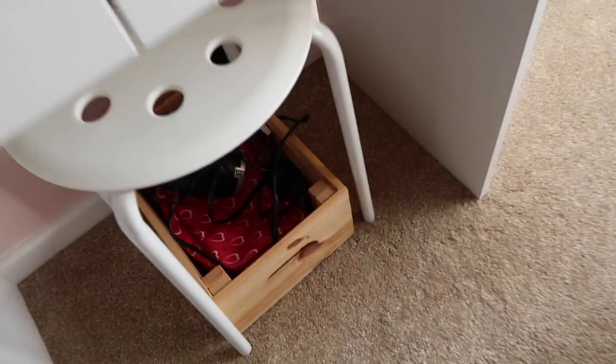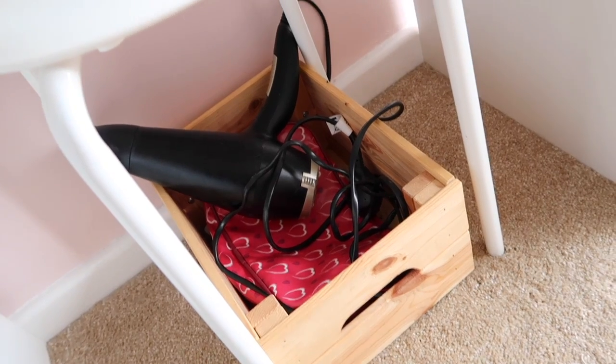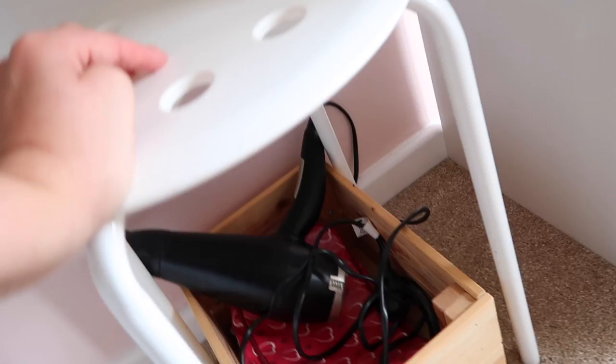Then underneath I have a little crate with my hairdryer in and a makeup bag if I need to grab it and go. And this is just a cheap store from IKEA. It's the Marius one, I think, and it was only £3. And then moving over here, as you can see, we love IKEA because this is Mark's wardrobe, and this is just a really cheap one that we've had for a while now, and it's white and matches in with everything else, and that's where all of his clothes live.